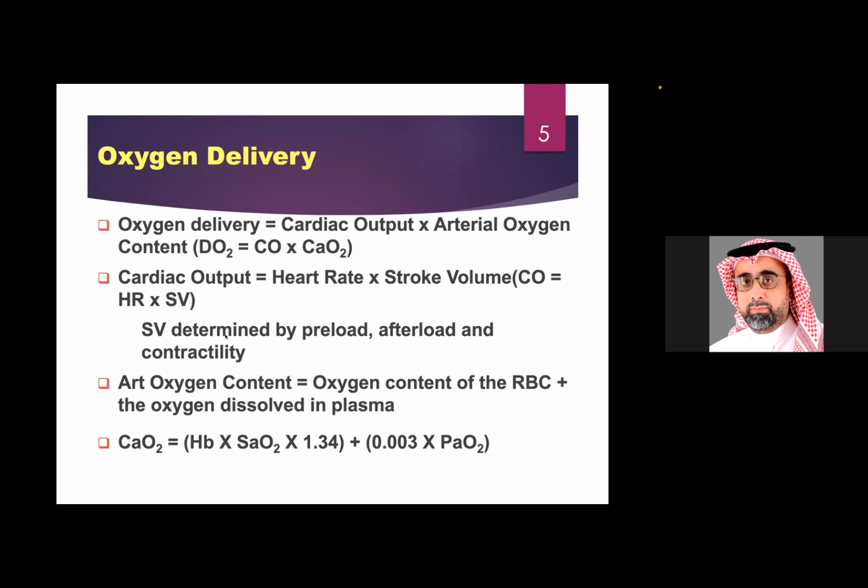And also the stroke volume can be determined and affected by the preload, afterload, and contractility of the heart. So arterial oxygen content will be equal to the oxygen content of the RBC plus the oxygen dissolved in plasma. So finally, you can find that the arterial oxygen content will be equal to the hemoglobin multiplied by saturation multiplied by the constant 1.34, plus the pressure of oxygen multiplied by the constant 0.003.